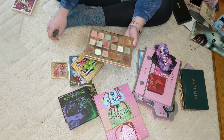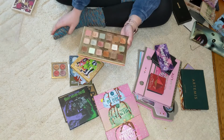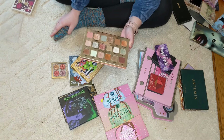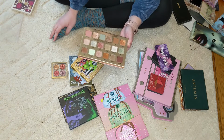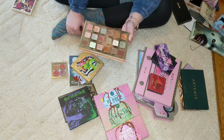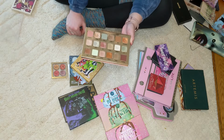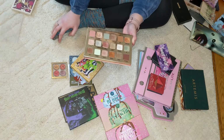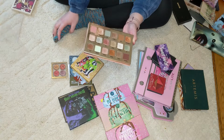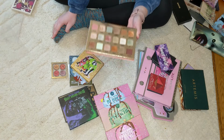So that's one reason I'm getting rid of this palette. The other reason is there's only 1, 2, 3, 4, 5 mattes in here, and I feel like the selection of mattes doesn't really give me a coherent look, so I'm not really a fan of that either. And last but not least, I just don't reach for this. I feel like this color story doesn't attract me to it. I just never think about using this palette. Whenever I do end up using it, I'm like, yeah, this is a nice look, but I'm not wowed by it. So I feel like this is just taking up space. I'm gonna get rid of this.